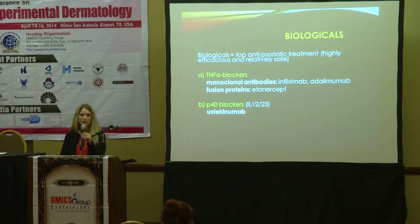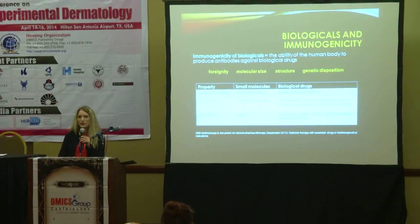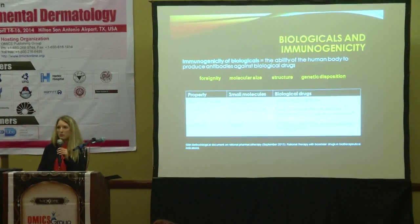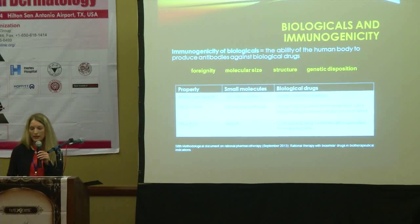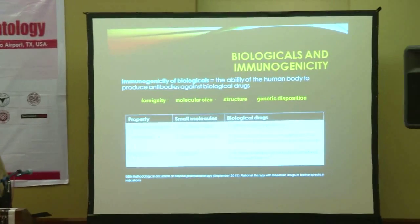They are highly efficacious and relatively safe. In my country, we use four biologicals that are officially approved for the treatment of psoriasis. During clinical trials, antibodies to biological drugs were detected, and the human body produces antibodies to biological drugs due to their foreignity, their molecular size, their structure, and the individual genetic disposition of a person.